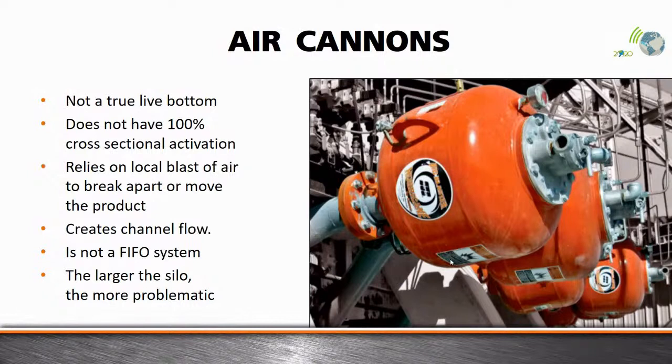Air cannons. You can see that's a compressed air pod there. They have a number of them on those silos. So let's talk about that. It's not a true live bottom. You're just localizing air in the product, trying to get it to break up and flow. It's not 100% cross-sectional activation. You don't understand that phrase yet, but we're going to develop it. It relies on a local blast of air to break apart the material and move the product. It creates channel flow, and it's not FIFO, so you have a quality issue as well. The larger the silo, the more problematic this design becomes. So let's go to the next slide, please.